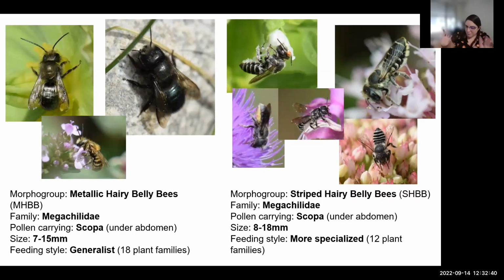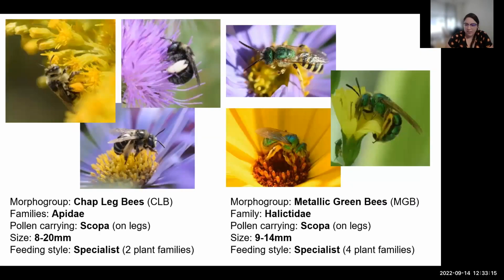One of the ways that we see them, again, the metallic hairy belly bees, we see them as more generalist. They feed on whatever they can get early in the spring. And then the striped hairy belly bees are more specialized. They still have a broader selection of plant families, but there's less available to them later in the fall. We'll talk a little bit more about that in a bit, but there's just less available to them.